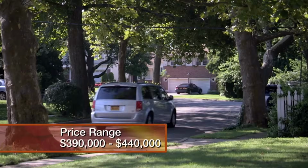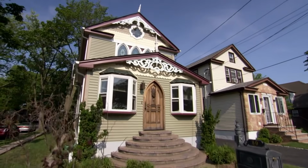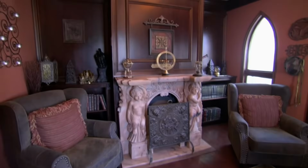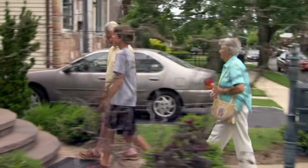Houses in this neighborhood are selling for between $390,000 and $440,000. Mark's house, listed at $439,000, is at the top of the range, and it's not showing well enough to beat out the competition. The couple's realtor, Barbara, knows what they're up against. When I bring buyers in, they're a little bit in awe because of the decor in the house. Barbara's held an open house, and buyers seem to share my thoughts about the cathedral characteristics.